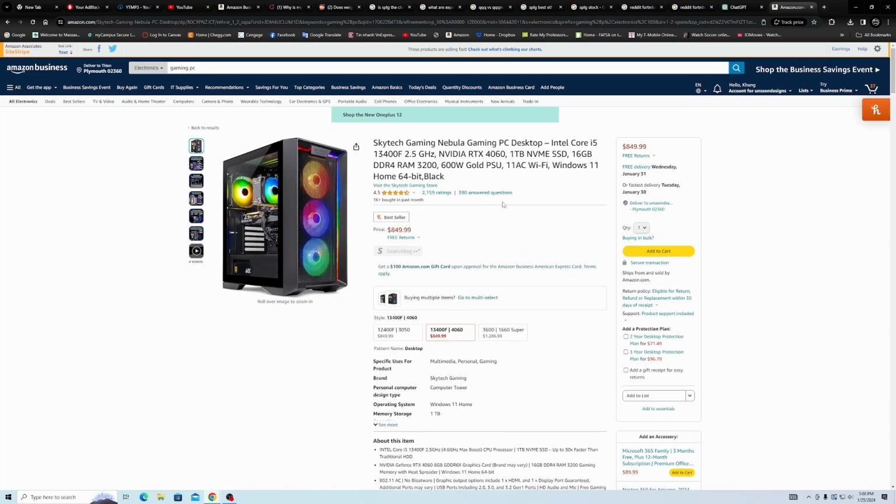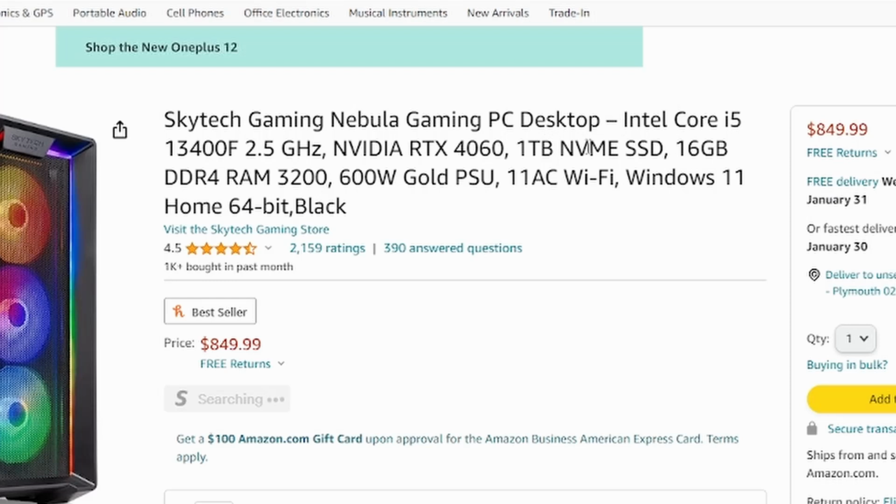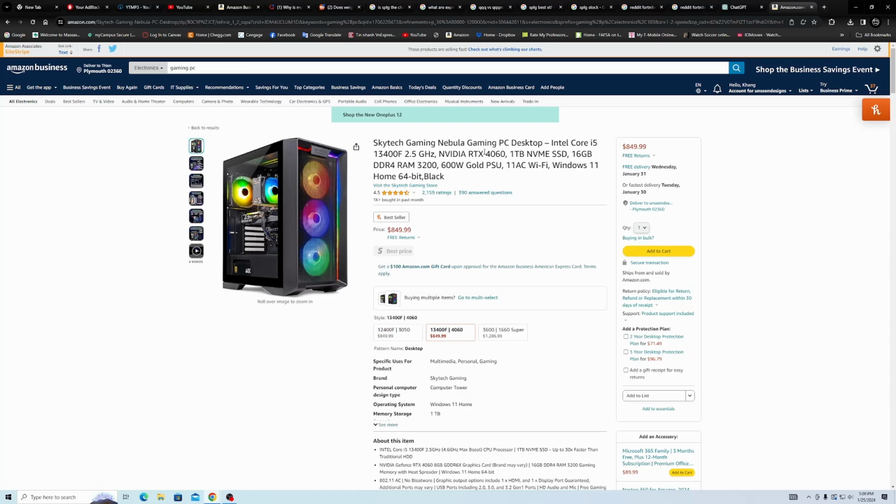It has an RTX GPU now, for just $50 more than the previous PC I recommended, and it has a 13th Gen i5 as well, 1 terabyte NVMe SSD, lots of storage for games, and a very fast SSD as well, NVMe. And this is an RTX, so you can play games with ray tracing if you care more about graphics. It's a really solid PC.